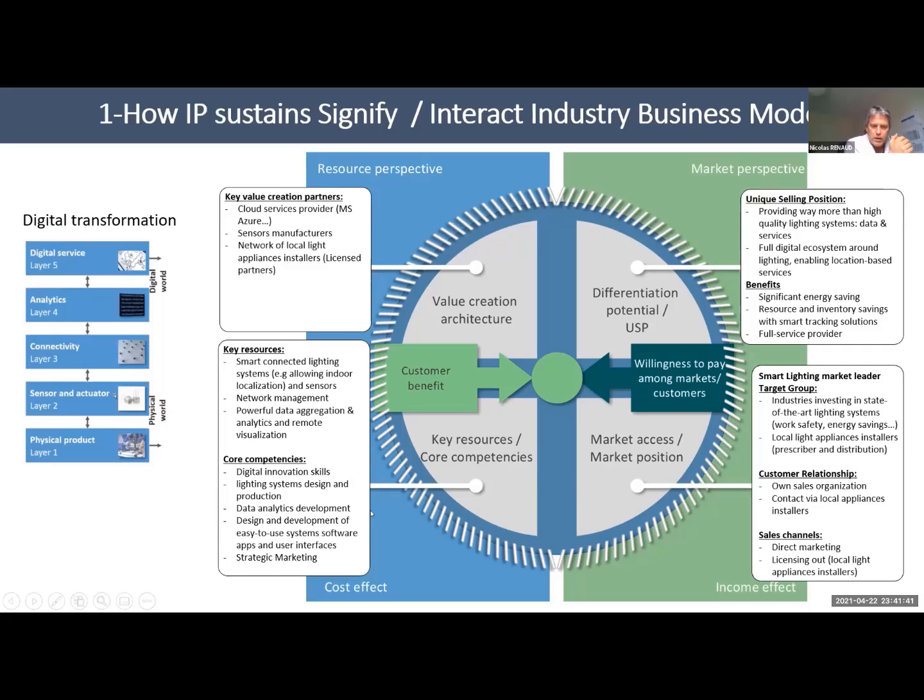And the last point, which is very important for Signify, we have seen that strategic marketing is very important. They can communicate their vision of what the product can do for their customer. And even more than that, they are using their customers to do their own marketing. So we think that strategic marketing is really a core competency of Signify. I'll let Christian do the market perspective.